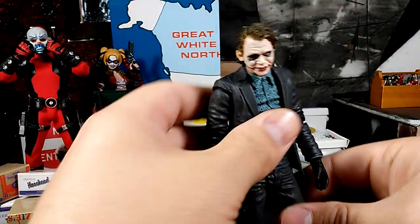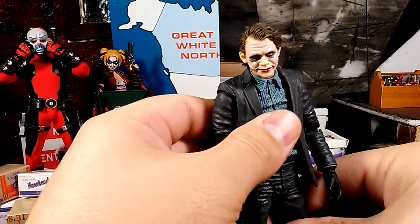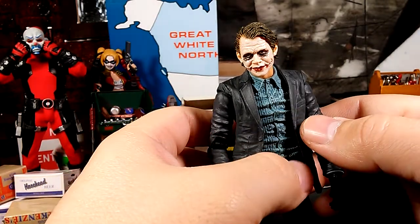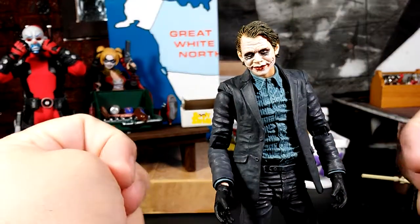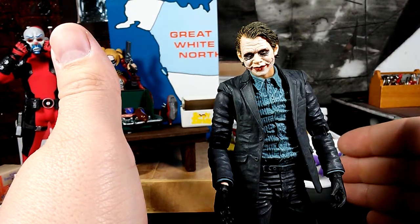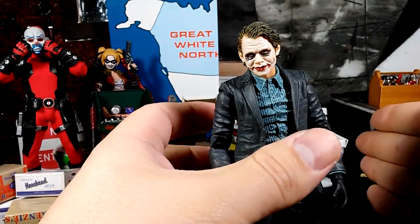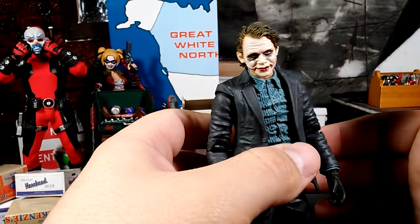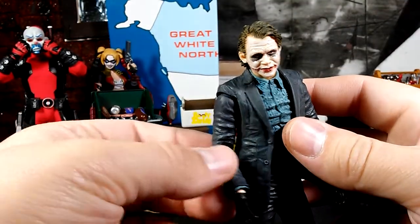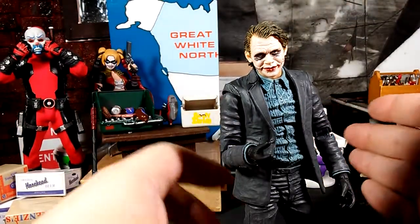But as I said in my video when I reviewed him, you can get him into any type of pose and it works, and he's very movie accurate. But looking at him again, he's not as movie accurate as, say, the NECA Joker, or even the Mattel Joker. Now that I'm looking at him, he doesn't really have that Heath Ledger look, as opposed to the NECA. But again, he's still an awesome addition to your collection.